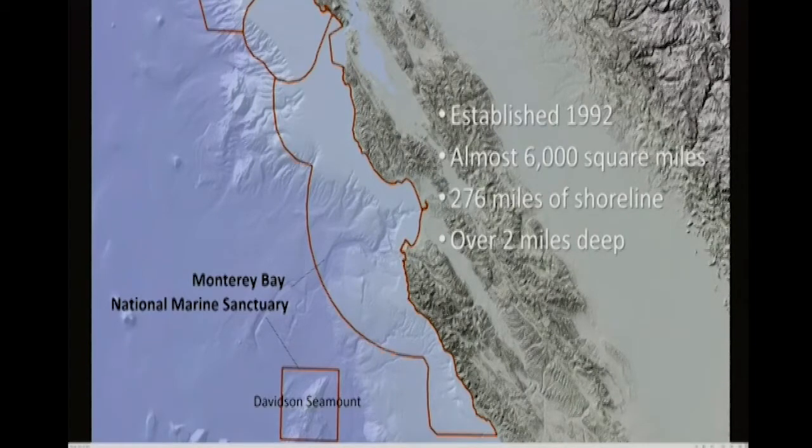Davidson Seamount, in the lower left there, was actually added to Monterey Bay National Marine Sanctuary in 2008. We discovered lots of large and long-lived corals and sponges there, and we thought, boy, we really should probably try to set this aside and protect it from future potential harm.